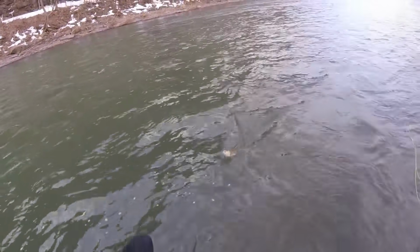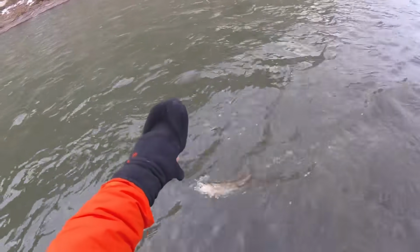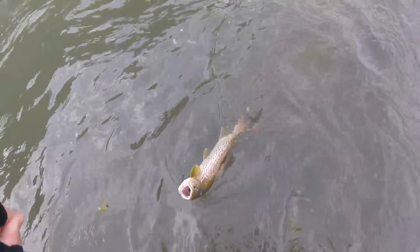Okay, you see that Black Frenchie hanging right out of his mouth. Nice fish though. Oh man. This is a good 14 inches. I can't believe my net's frozen. Okay, look at that fish. Gorgeous, gorgeous, gorgeous.